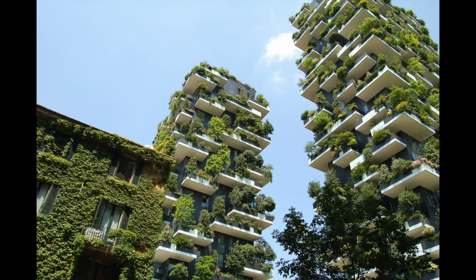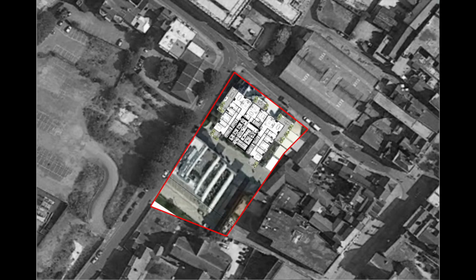The smaller of the two blocks is 76 metres high, and after carrying out various site analysis and looking at the scale of the site in Gloucester, it is evident that a building of this scale would dominate the surrounding buildings individually. However, the blocks are dense and need to be pulled apart in order to fit the site better.